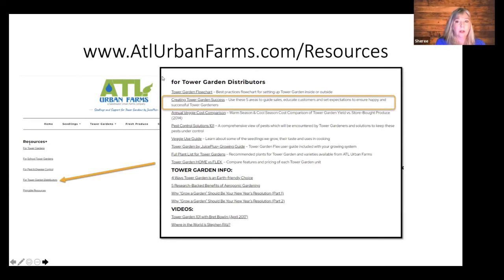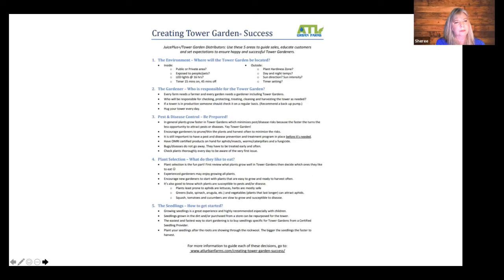when you go here, there are a lot of printable items that you can print out. The one that I want to highlight today is creating tower garden success. So if we go to the next slide, when you go to that link, you can print out this PDF. This PDF, I believe, is what Bret and our 4 years and his previous 4 years compiled to help us know what are the critical points in setting up and being successful with the tower garden. So we worked together on this document to hit all the hot points.